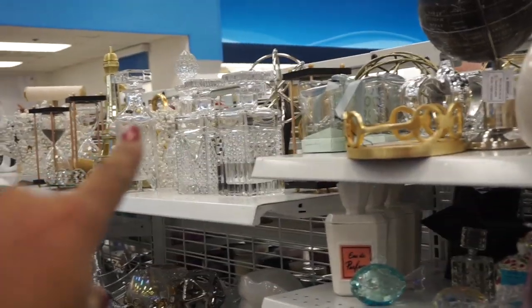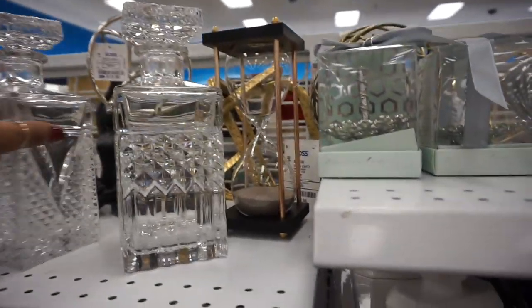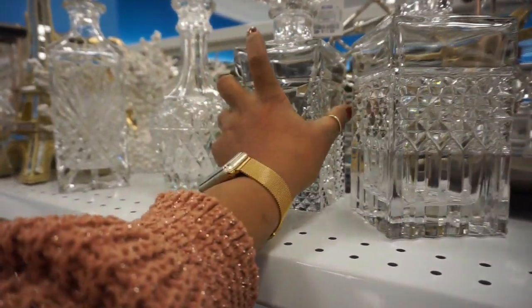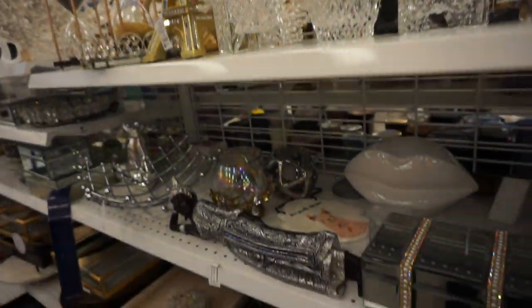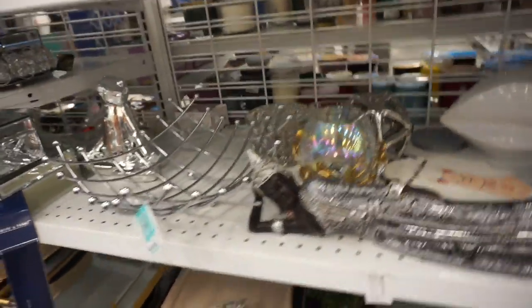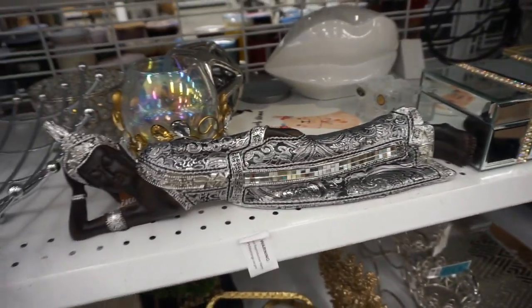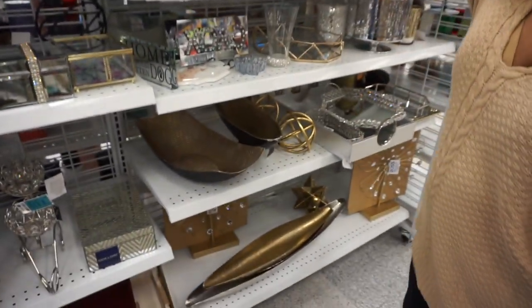Ooh, bar cart finds right there. That'd be pretty on your bar cart. You gotta get one. Look at that. So pretty. And it's only $20. It's $19.99. This one? Yes. That's gorge. Ooh, Hunter, relax, honey. Yes. You better relax, honey. You better pose in Ross. You like that? That one says she loves the swan. The swan. Where would you put it?